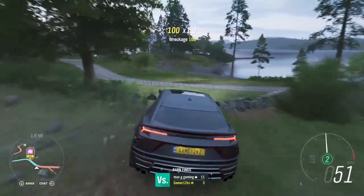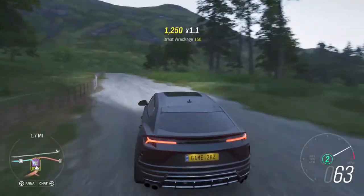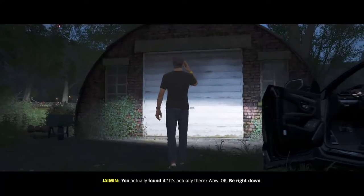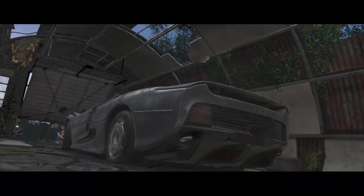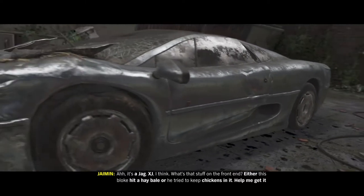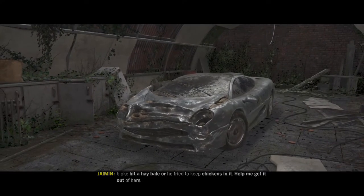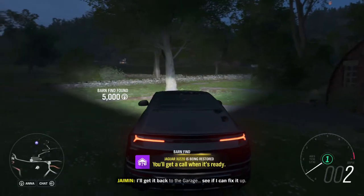Here, right? That off-roading journey. You actually found it. It's actually there. Wow, okay. Be right down. I think this was the first one. Whoa. A Jaguar. This looks pretty sick. Oh, it's a Jag. XJ, I think. What's that stuff on the front end? Either this bloke hit a hay bale, or he tried to keep chickens in it. It's pretty funny. Okay. I'm really looking forward to driving that. See if I can fix it up.